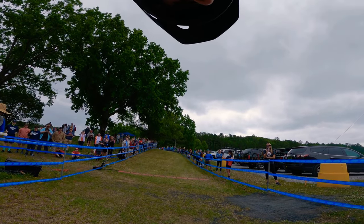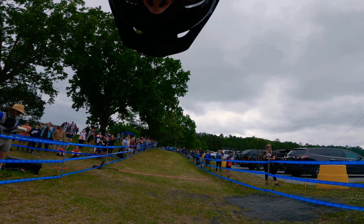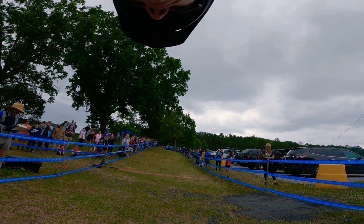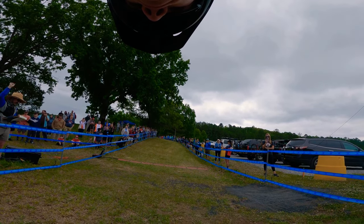And this was a super fun course. They ended up cutting the course down into two laps, but it was still about the same distance. It was really fun, so let's get into it. 3, 2, 1, go!